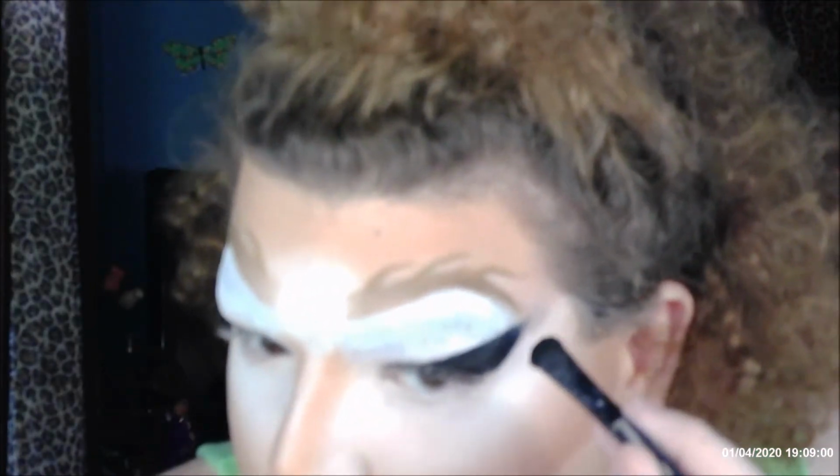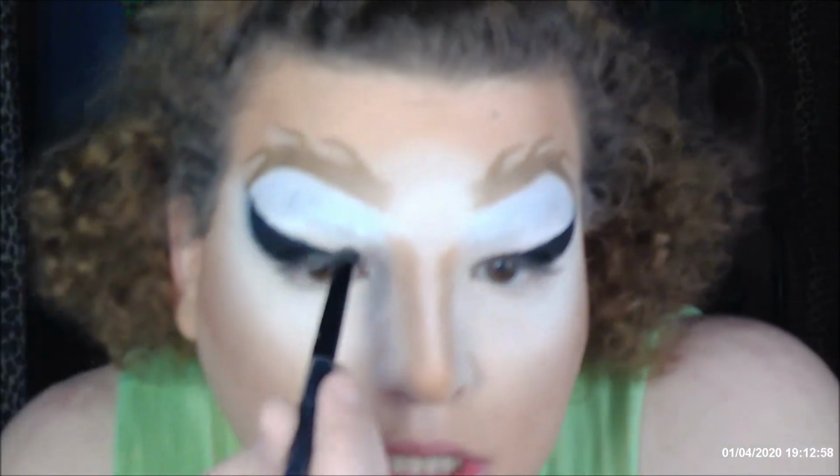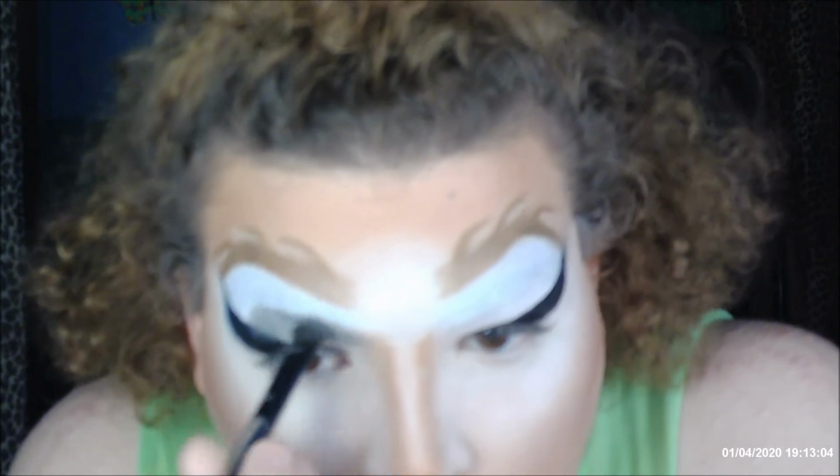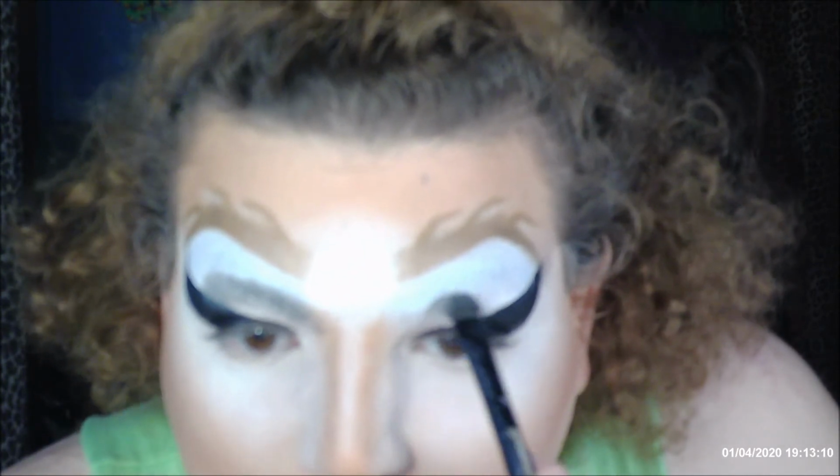Set it and forget it with some black eyeshadow. Okay. I think that's as happy as I'm going to be able to get with this. Let's now move on to the crease of the eye. A slightly clean brush and a medium gray tone. We are going to work our way up into the black with the smokiness.